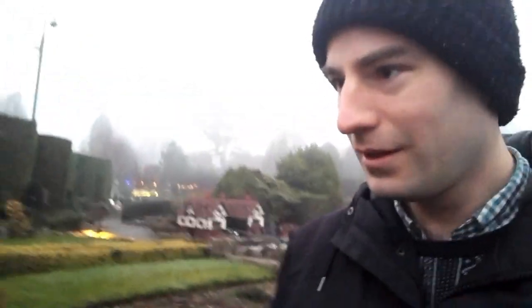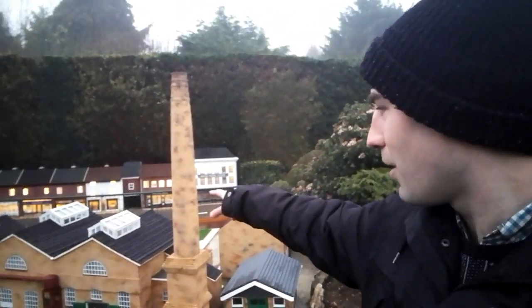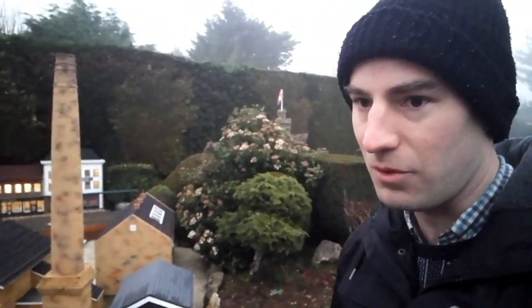What we'll do though, I'm hoping to see a train come along here because I like this section. This is quite new, this is their brush factory. You can just see behind a row of shops, all nicely lit up. So let's just hang around here and I'm sure the train will come along fairly soon.